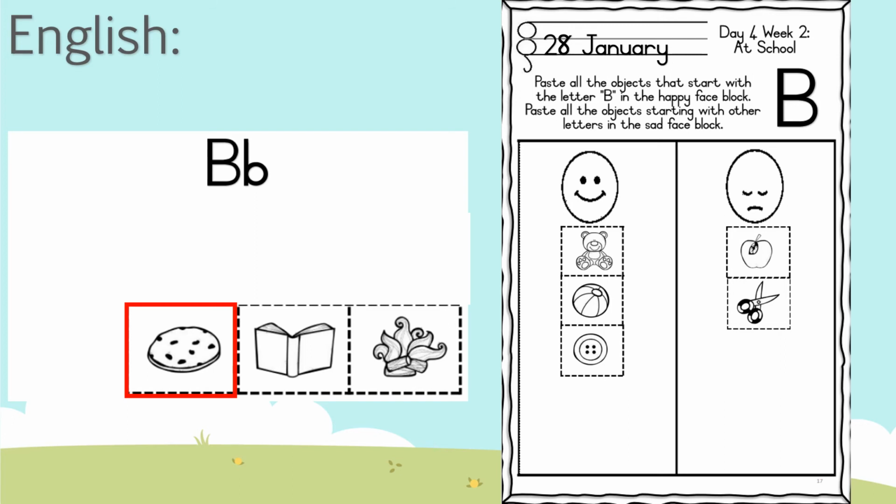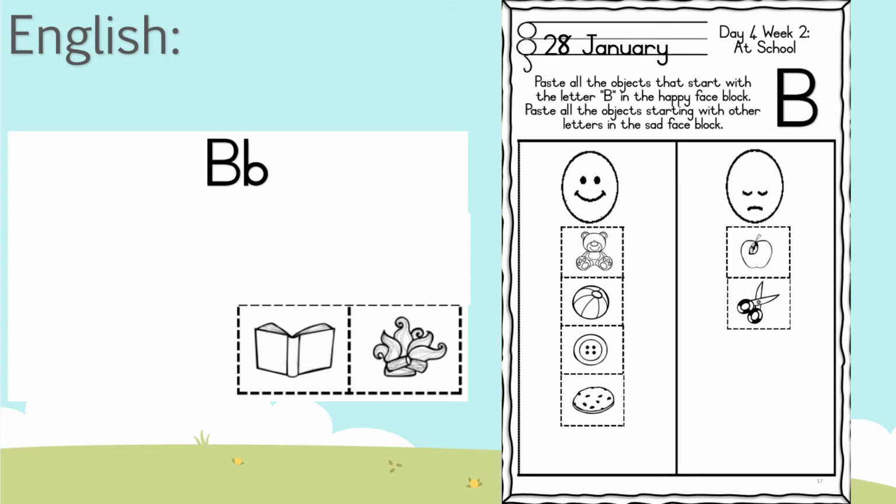Now we are working with a biscuit. Did you hear what biscuit starts with? Yes, it starts with the letter B. So we are going to stick it in our happy face block. Very good, grade Noughts.